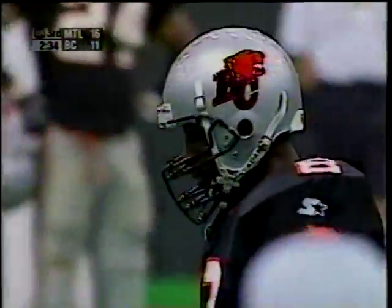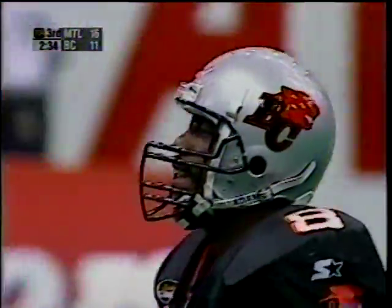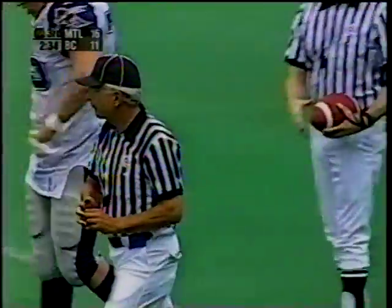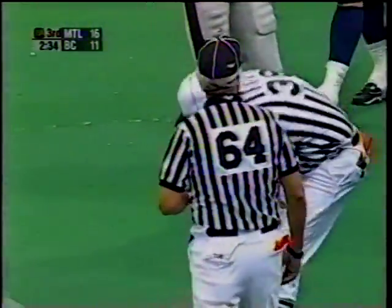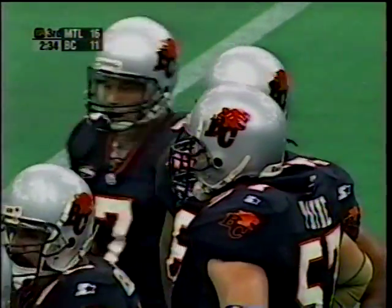Well, it'll be interesting to see if Dave Ritchie accepts his penalty. With a 5-point game, and certainly within range of 3 now, you got to wonder if the Alouettes say take holding. Second down again. BC 64. He's saying second down repeated. Ritchie's saying push him back. Absolutely. By accepting the penalty, he's taken Louis Pasaglia out of field goal range. But it does give the offense for the BC Lions one more play.